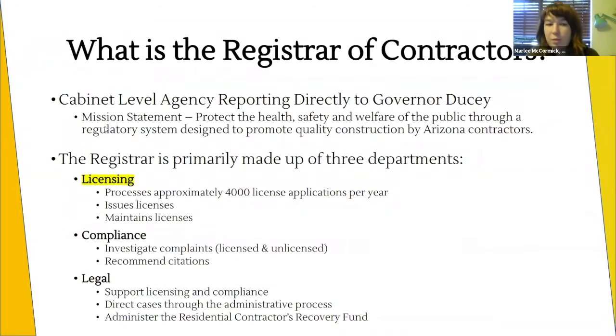So just to give a brief overview of what our agency does in case you're not familiar, we're a cabinet level agency that reports directly to Governor Ducey. Our mission is to protect the health, safety, and welfare of the public through a regulatory system designed to promote quality construction by Arizona contractors.